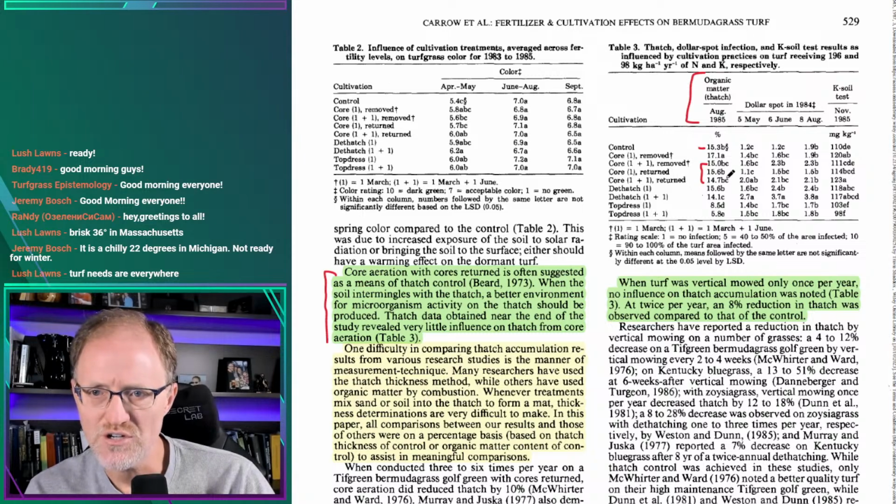The only thing that did show a response was the dethatching, the vertical slicing, vertical mowing, twice a year showed a reduction, and the top dressing showed a reduction in the percent organic matter of the thatch.